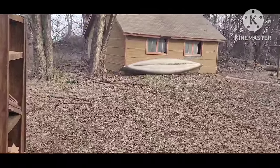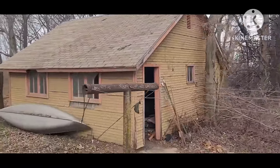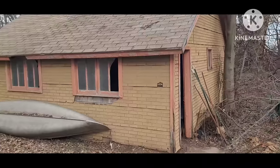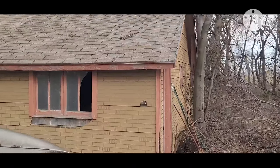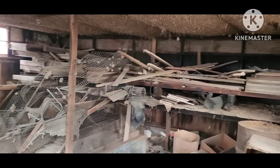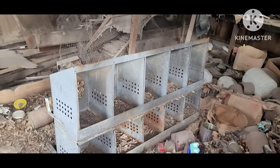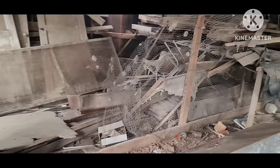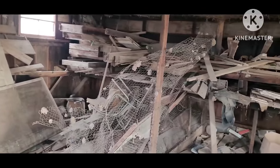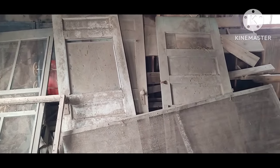Aluminum rowboat. It's a cute little farm shed. Got the fake brick asphalt shingles. Any treasures inside? Old chicken feeder. Not too bad. Old farmers, kind of resourceful, they'd save something just in case they needed it.